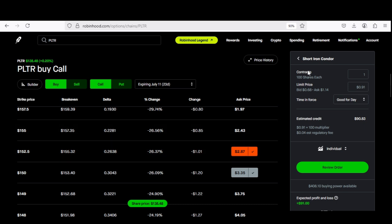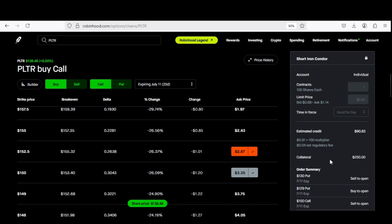This is the fourth leg of this Iron Condor, as you can see to the top here. Let's hit review order, and there you have it. So if you were to do this Iron Condor right now, you will be receiving $91. We're just going to round it up. But the collateral you're going to have to leave is going to be $250, which is actually not a bad trade. However, your Iron Condor is skewed just a bit to the top, and I'll show you why.